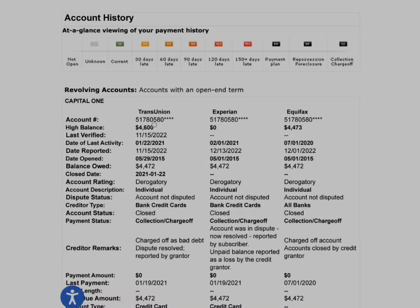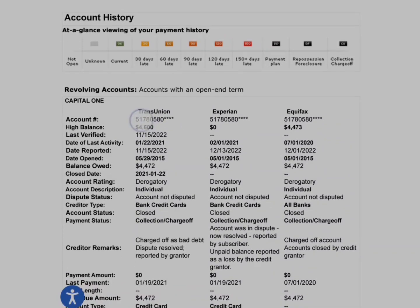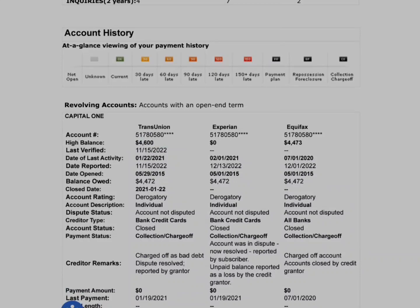You could see that the highest balance right here is definitely different. This is different than that, that is different than this. These are all different right here, okay? You can see that that's zero, that's 4,473, and that's 4,600. So you could have a case just on this, okay?